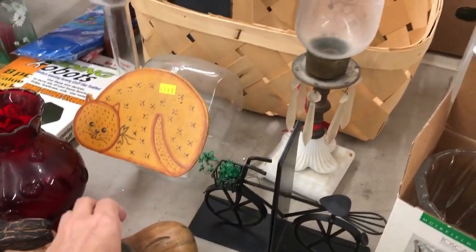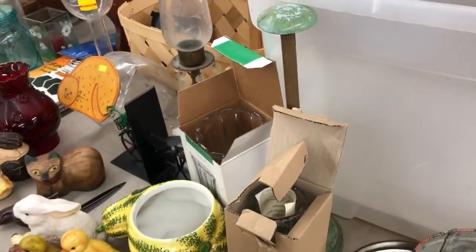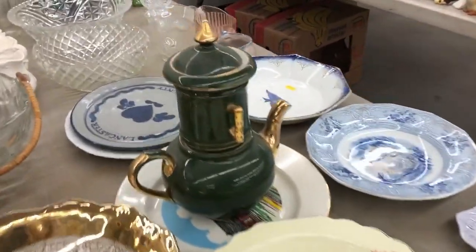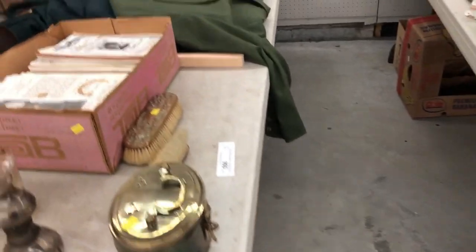They also have box lots. The furniture is usually by the piece, usually. I think that green pot might have been a chocolate pot.